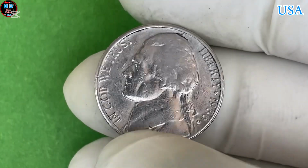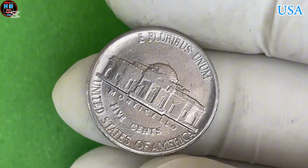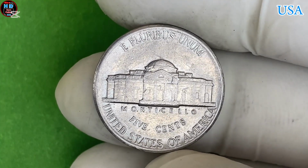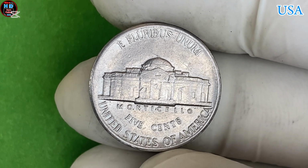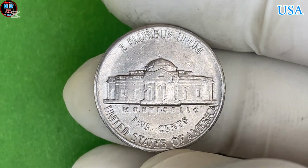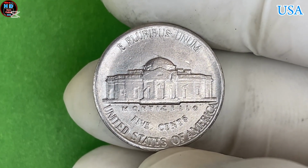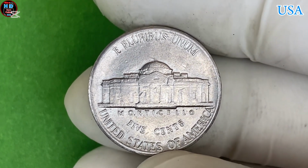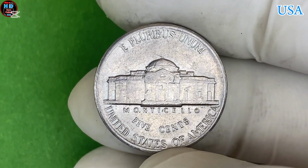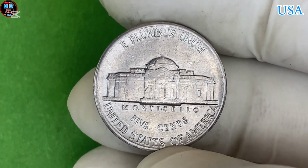The most common reason a 1986 Jefferson nickel might be worth far more than 5 cents is because of a minting error. Minting errors are one of the most exciting and unpredictable aspects of coin collecting. They occur when something goes wrong during the production process, whether that's a misalignment of the dies, a double strike, or other imperfections in the striking process.